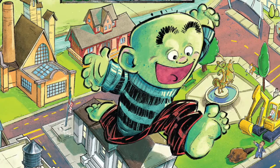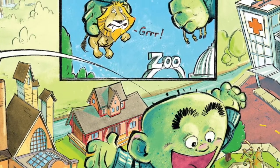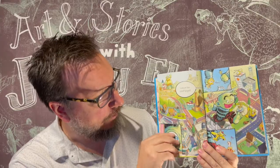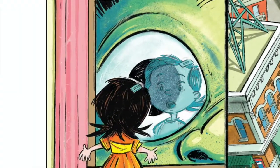And so Jack is going to go around and he's going to scoop up all the things that he wants to play with, like the animals at the zoo or a plane at the airport. And then we can see a giant eyeball looking into Molly's house.